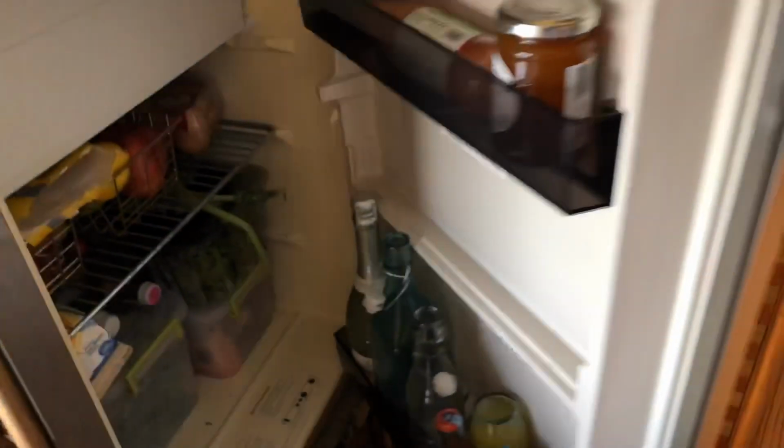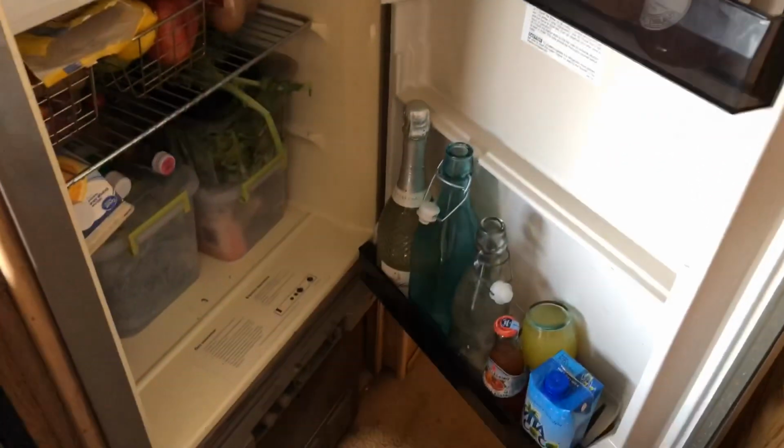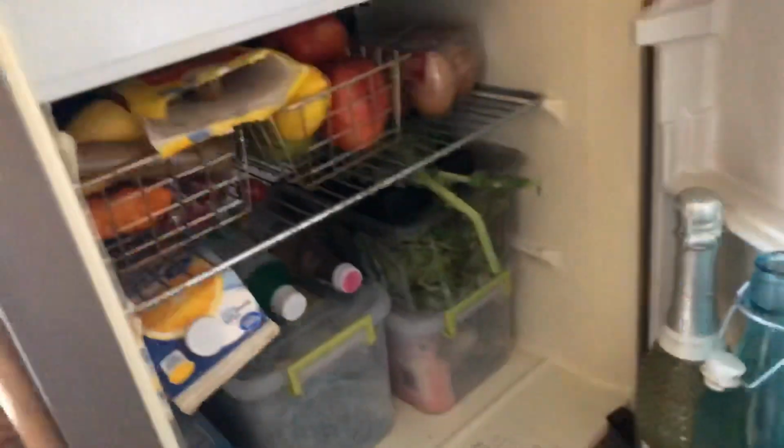Now, our refrigerator is hanging in there. It has been doing amazing. We have had no problems whatsoever with our refrigerator or with our freezer. We don't usually have too many frozen foods, but we like to keep it fresh, as you can see.